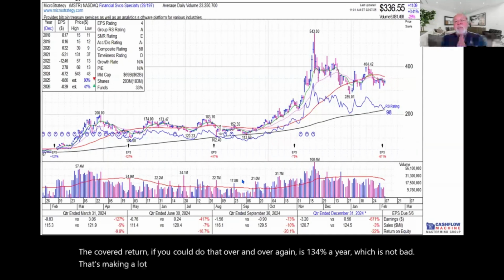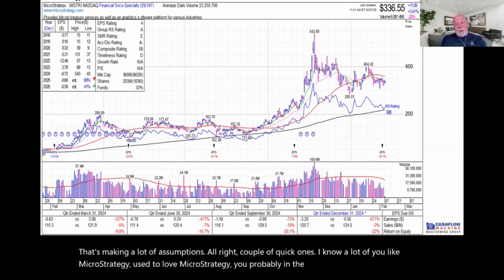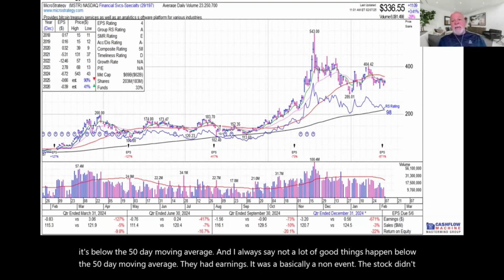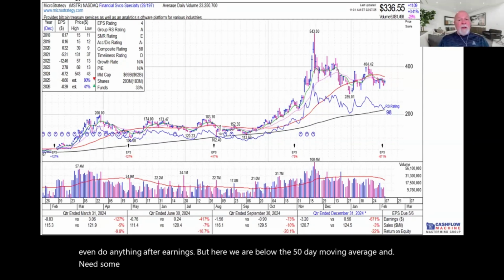All right, couple of quick ones. I know a lot of you like MicroStrategy. You used to love MicroStrategy. You're probably in the camp of liking it now because it's below the 50-day moving average. And I always say not a lot of good things happen below the 50-day moving average. They had earnings. It was basically a non-event. The stock didn't even do anything after earnings. But here we are below the 50-day moving average, and it needs some volume to get back up above that before it makes me a huge believer, at least in the short term.